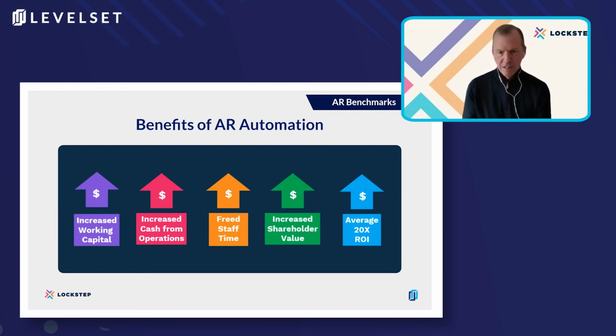Ultimately, because this all goes to the bottom line, you're increasing shareholder value. And when you look across these different aspects, on average, there's a return on investment of 20 times. So you're going to get back 20 times more than the investment in the AR automation itself.